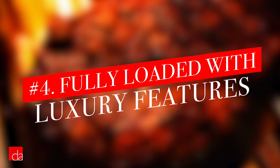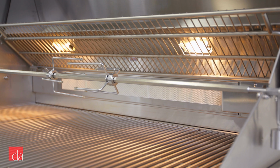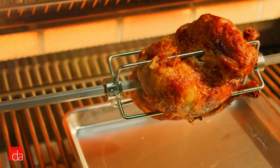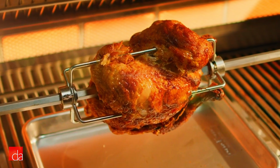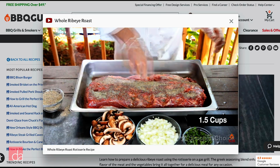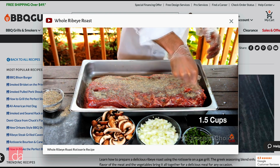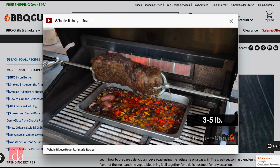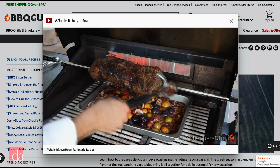XO grills come fully loaded with luxury features. All XO grills have a motorized rotisserie with a dedicated infrared burner for cooking things like rotisserie chickens and large roasts of meat. During the holidays, I always like to use my grill to rotisserie a large prime rib roast while catching the drippings underneath with potatoes and peppers and mushrooms. It's always a hit.